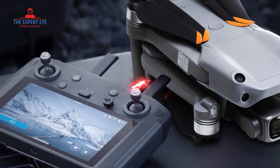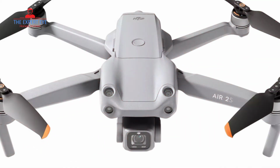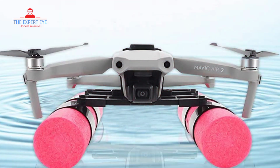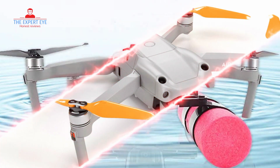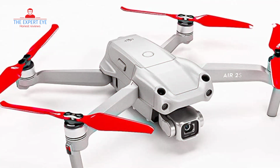In conclusion, the DJI Air 2S is a fantastic drone with plenty of features that cater to both enthusiasts and professionals alike. Despite some minor cons, we highly recommend the DJI Air 2S for its impressive camera, advanced safety features, and extended flight time. If you're looking for a reliable drone with stunning image and video quality, the DJI Air 2S is definitely worth the investment.